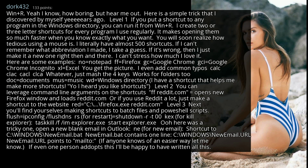I literally have almost 500 shortcuts. If I can't remember what abbreviation I made, I take a guess. If it's wrong, then I just make a new one right then and there. I can't stress how much I love it. Here are some examples. NO equals Notepad. FF equals Firefox. GC equals Google Chrome. GCI equals Google Chrome Incognito. XL equals Excel. You get the picture.